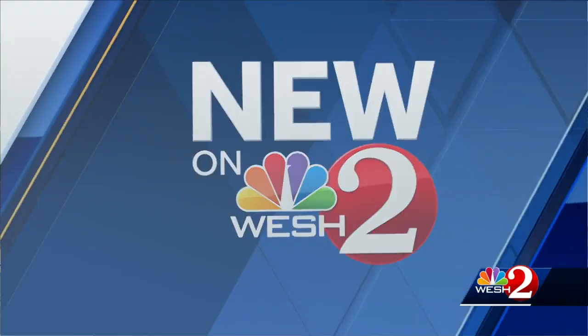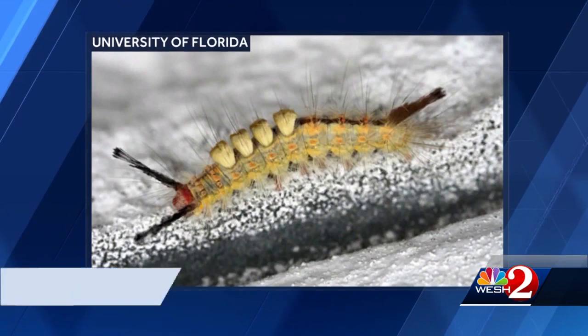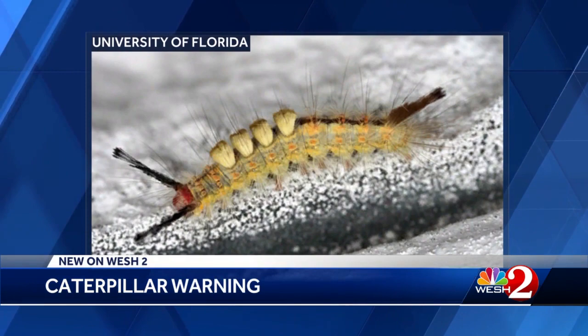Springtime in Florida means sun and fun outdoors, but it also comes with a warning about children touching a certain caterpillar. West 2's Dave McDaniel explains why it's best not to touch these particular caterpillars and what to do if it happens to you or your children. Exotic looking, even pretty, but it's look but don't touch the white marked tussock moth caterpillar.